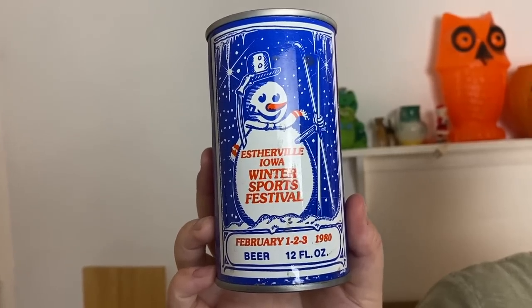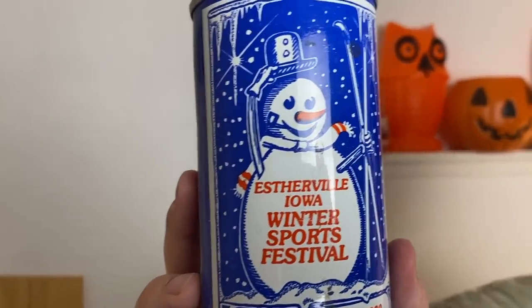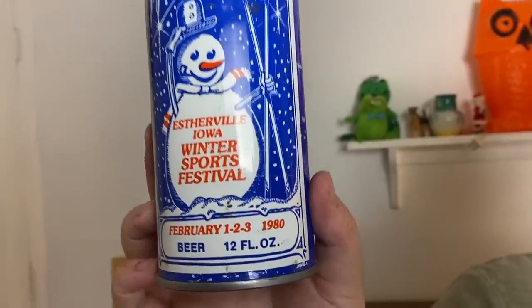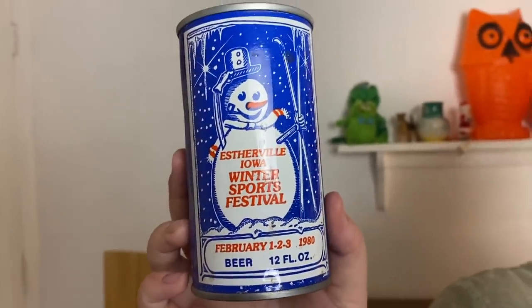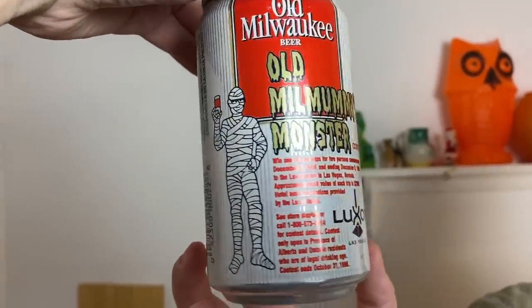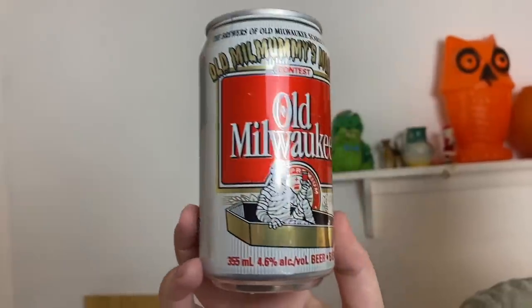Speaking of Christmas, look how cute this can is. Oh my gosh, this is so cute. It's from Iowa Winter Sports Festival. A bit older. Yep, 1980. Yep. Wow. So cool. Oh my goodness. How fun is this can? That is so fun. And you can turn it that way too.